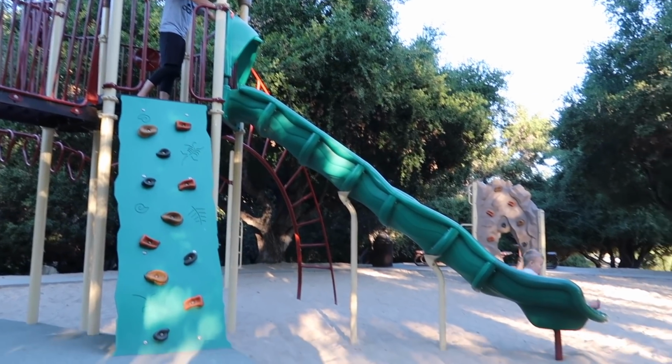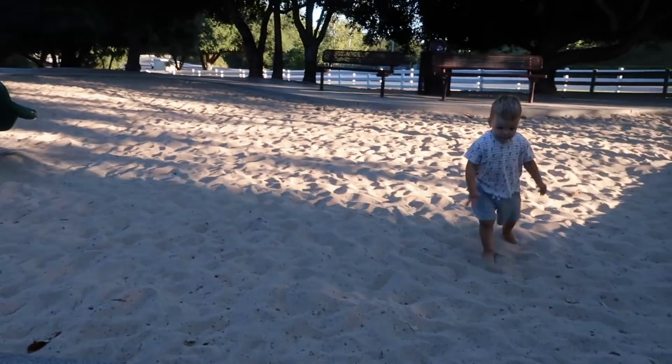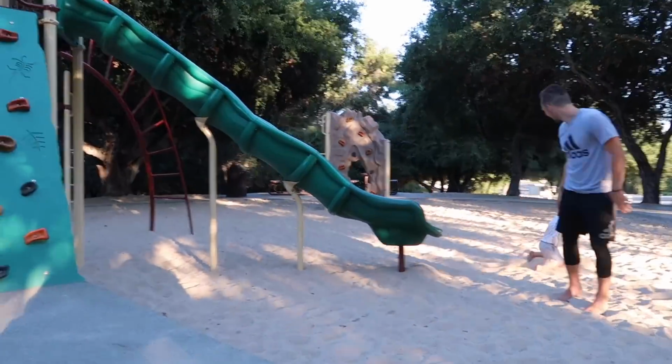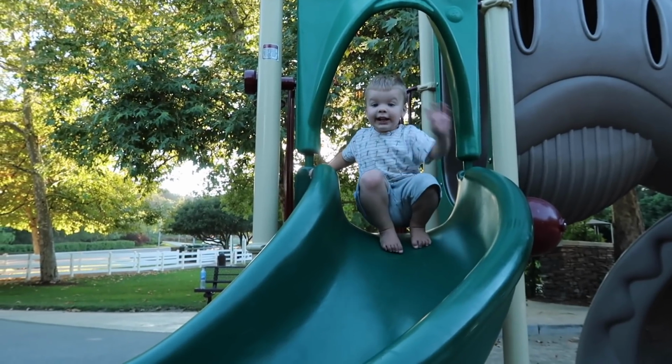We're on our evening walk. Trying to wear out Christian before it's bedtime is basically impossible, but we're going to try. Trying to rein this kid in. Hello.